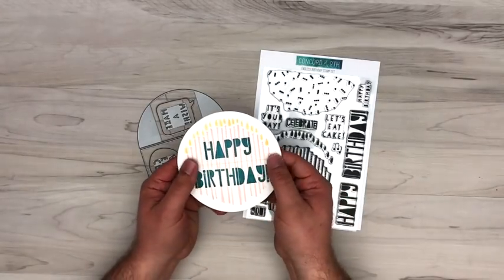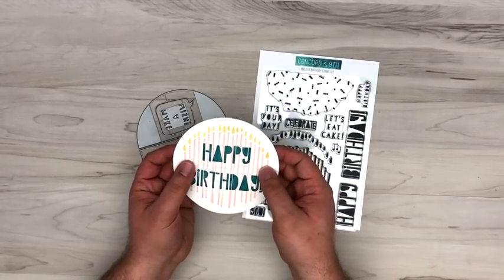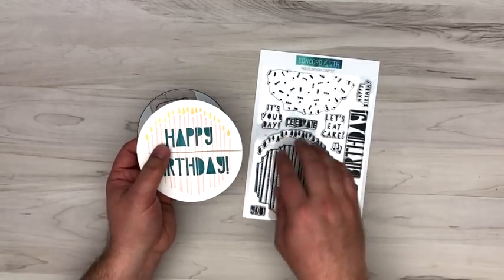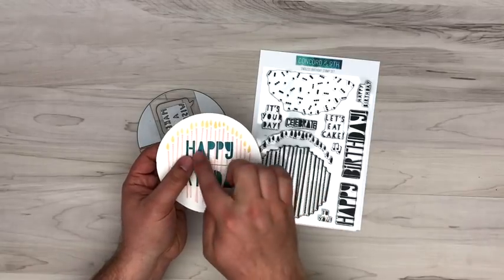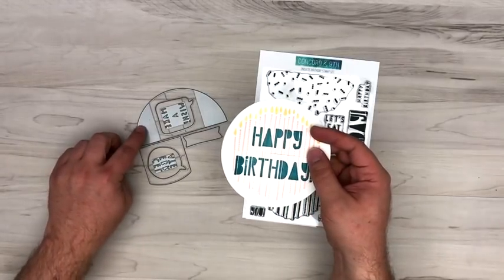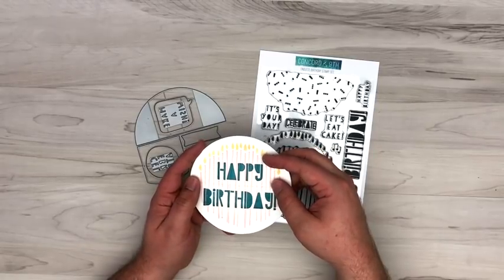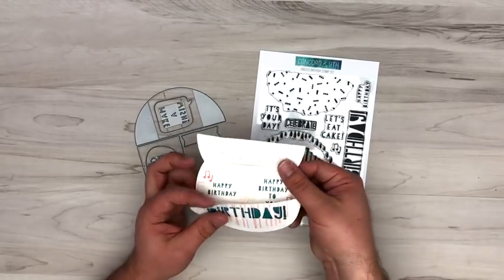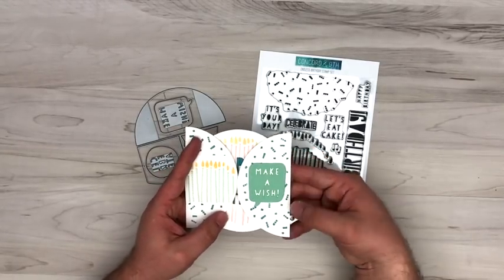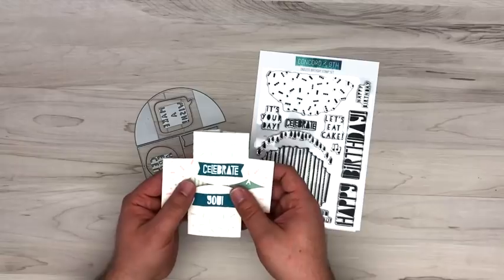So here you can see we have a really fun, and it's almost 5 inches by 5 inches, just shy of 5 inches, circle birthday card. And you can see we've used some stamps here, some candle stamps and the happy birthday sentiment. But what's fun about this is utilizing this die 4 times, the half circle one, you can create an infinity card that will keep on going for as long as the person receiving it wants to look at their card. So you can see it's super fun.